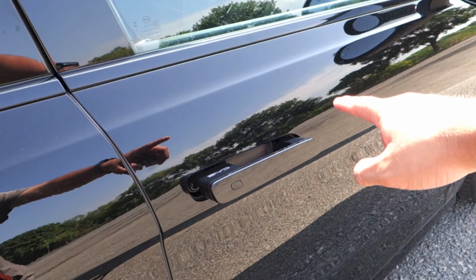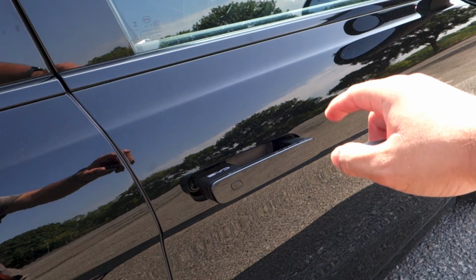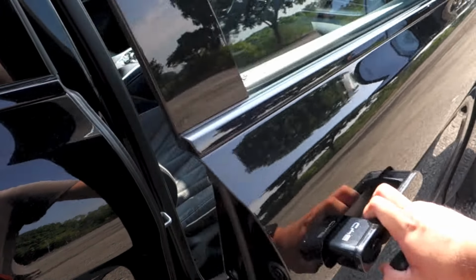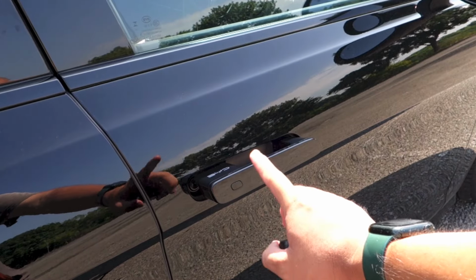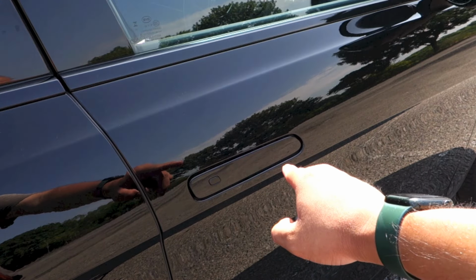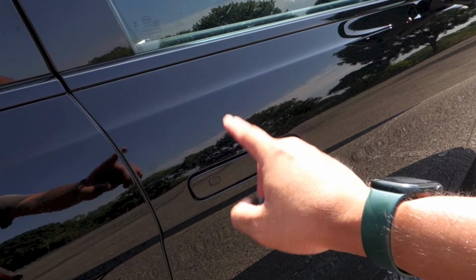Also standard with the Seal in Malaysia is BYD's version of a smart keyless entry and start system. So, just have the key fob on yourself, the car is currently unlocked. To lock the car, press the button on any of the front door handles. And to unlock the car, just press any of the buttons on the front door handles again.